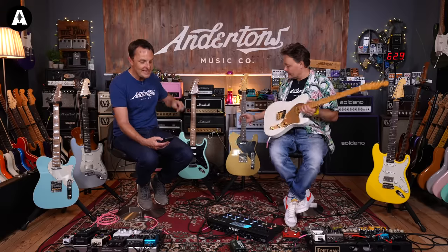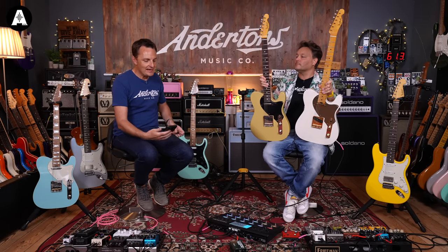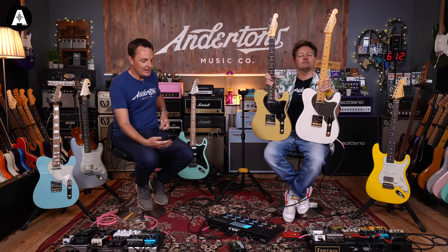Yeah, please. Swamp ash bodies. So I believe they're all swamp ash bodies. This is an important thing to know. We spec'd these with a thin nitro finish. We wanted an NOS kind of finish out of the box, so like a new finish, but one that will wear faster than a traditional style.